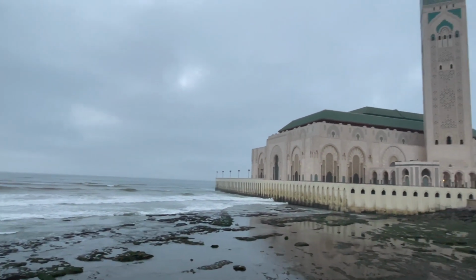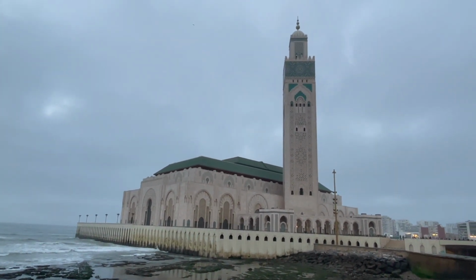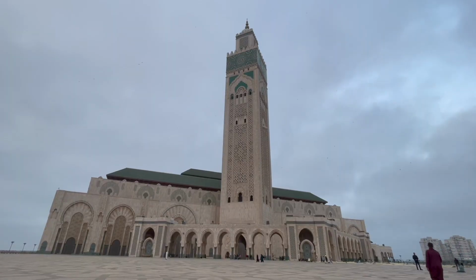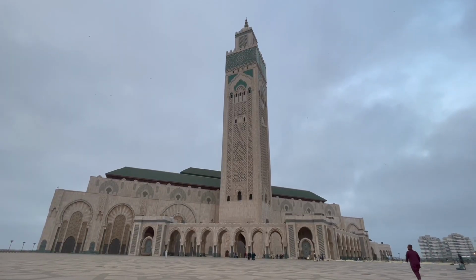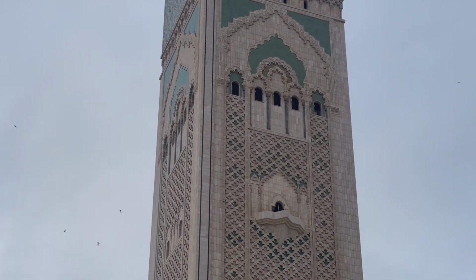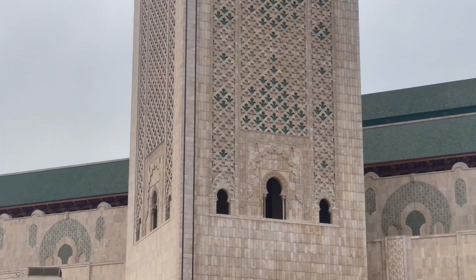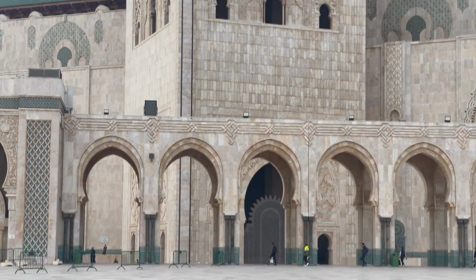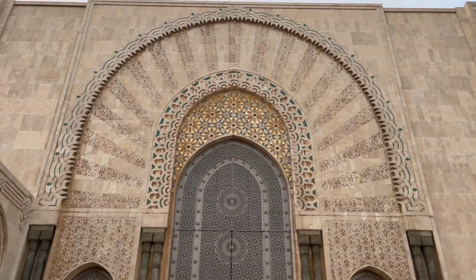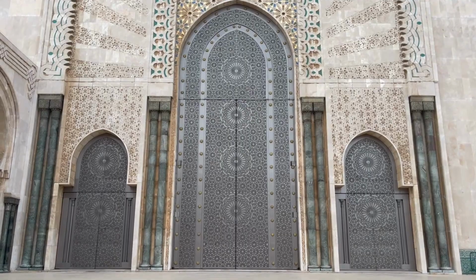Casablanca's main attraction is the Hassan II Mosque, which is Africa's largest and includes the second largest minaret in the entire world, which is 60 stories high. Completed in 1993, it sits in a plaza on a promontory jutting out into the Atlantic Ocean. Altogether, the mosque and the plaza have a capacity for 105,000 people. And its scale really does have to be seen to be believed.